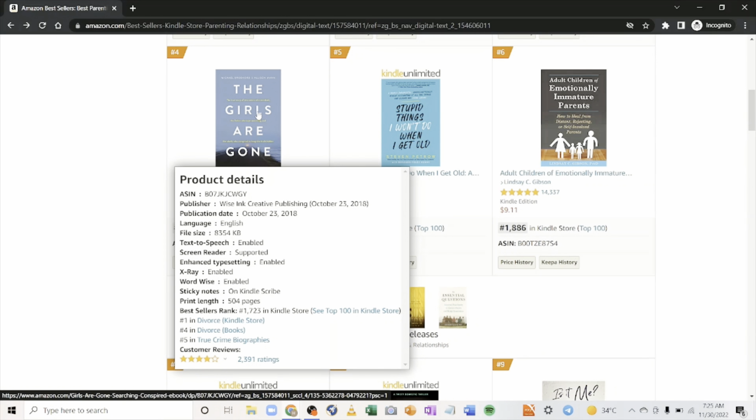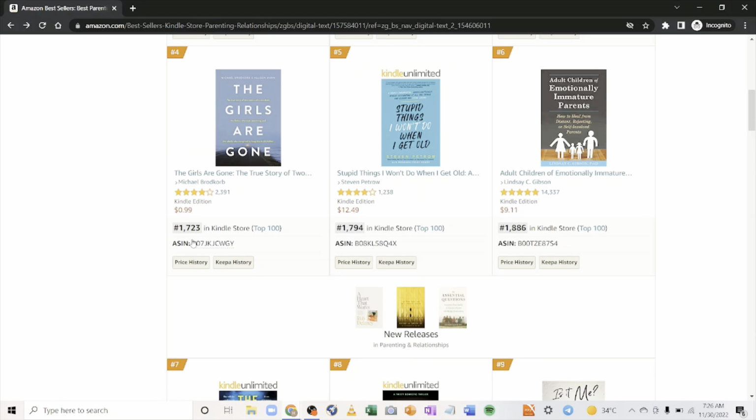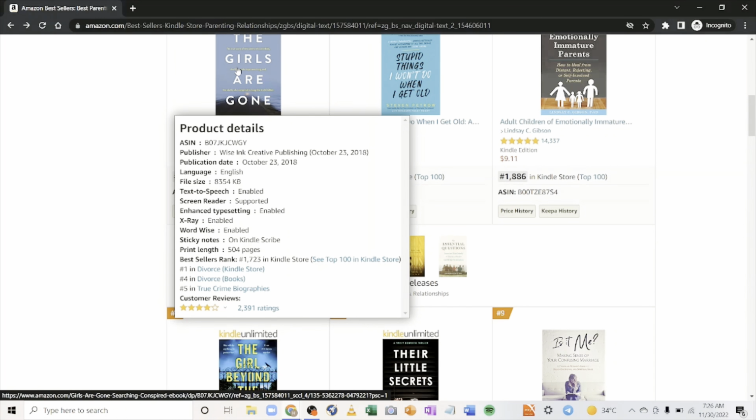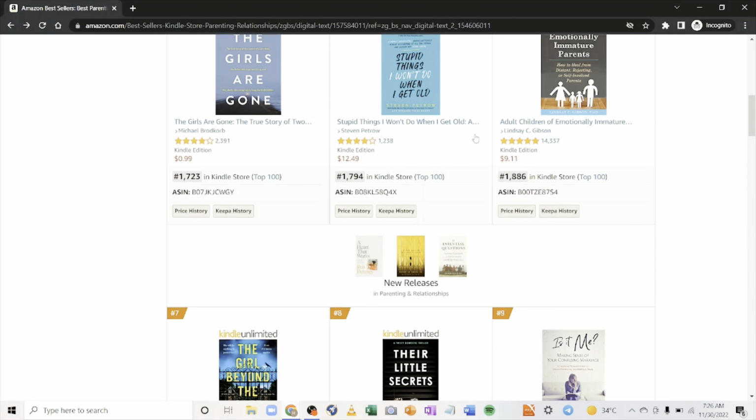You can see this book is number 1 in divorce, number 4 in divorce under Kindle Store, and divorce in books, and number 5 under true crime biographies. It also has a very good bestseller rank of 1723. That's a good bestseller rank. What you just need to do is note down this subcategory, which is divorce in Kindle store and divorce in books. In most cases you are working with Kindle store, so what you need to mark down is divorce in Kindle store.